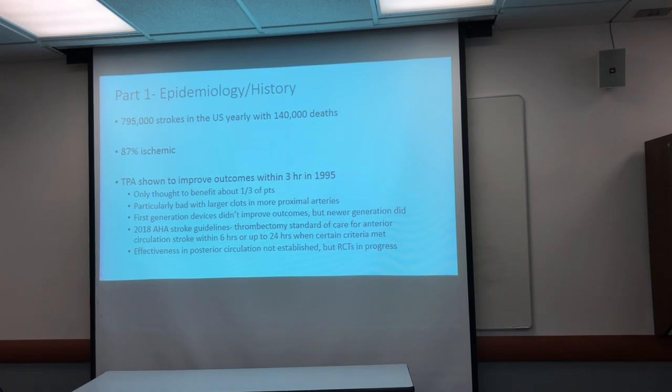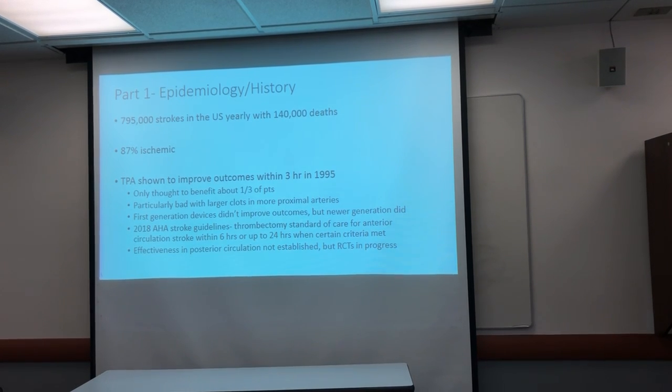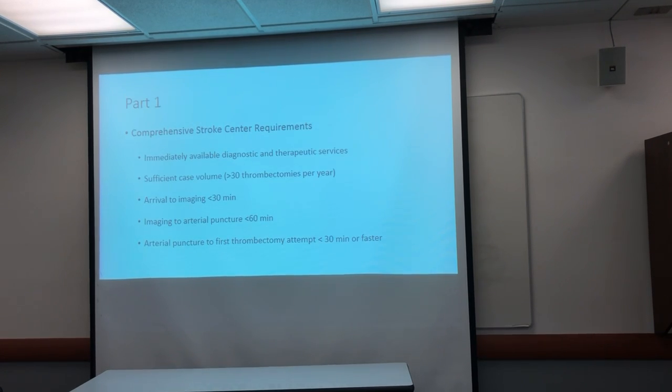In those studies, they were using advanced imaging techniques like CT perfusion and MRI, and they were looking at patients with a small ischemic infarcted area and a large penumbral region that was still viable, and they found it to be helpful up to either 16 or 24 hours in those patients. The effectiveness in posterior circulation strokes hasn't really been established, but they are doing some randomized control trials on that now, and the article was saying it seems like it's going to be a favorable outcome, so they're probably going to start doing more thrombectomies in those patients.